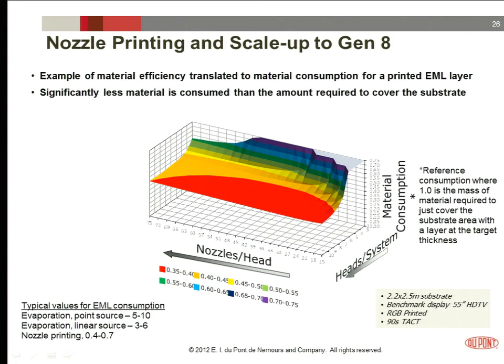So you've covered 100% of the substrate with exactly the right thickness. Of course, we don't need to print 100% of the substrate because we only need to print in the active area. For example, evaporation, depending on whether it's a point source or a linear source, this number will be somewhere between 3 and 10 because they're evaporating on the entire substrate, but also on the walls and in the evaporator. So there's a lot of waste there.